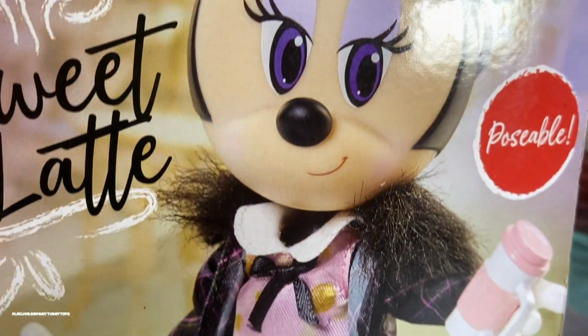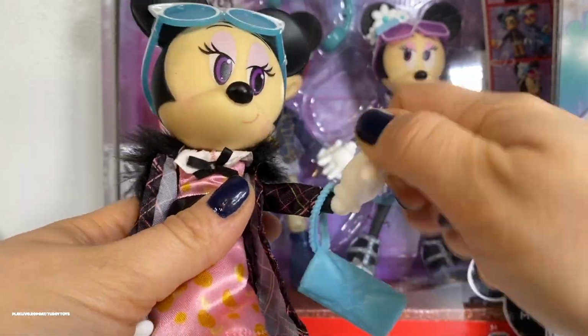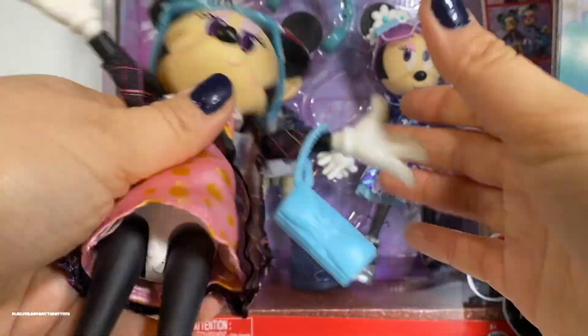Today we are rocking our dots. That's right, it's Rock the Dots Day, honoring the iconic Minnie Mouse. So what better way to celebrate than unboxing these amazing dolls?